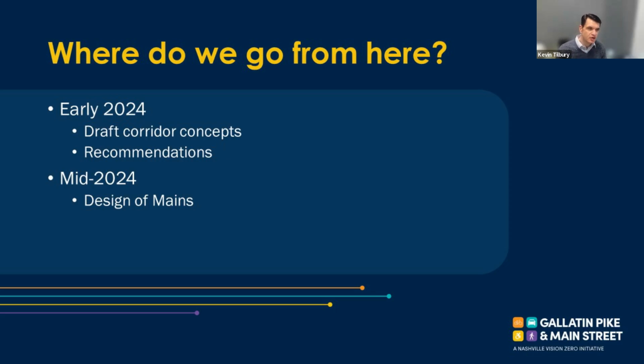But first, I just want to share briefly where we're going to go from here. So we're wrapping up the phase where we're trying to understand where the corridor has been and what some of the issues and challenges are. And then we're going to quickly shift gears and start to put together some ideas for how we can transform Gallatin Pike and Main Street into a more friendly corridor. And you can expect to see that in early 2024.